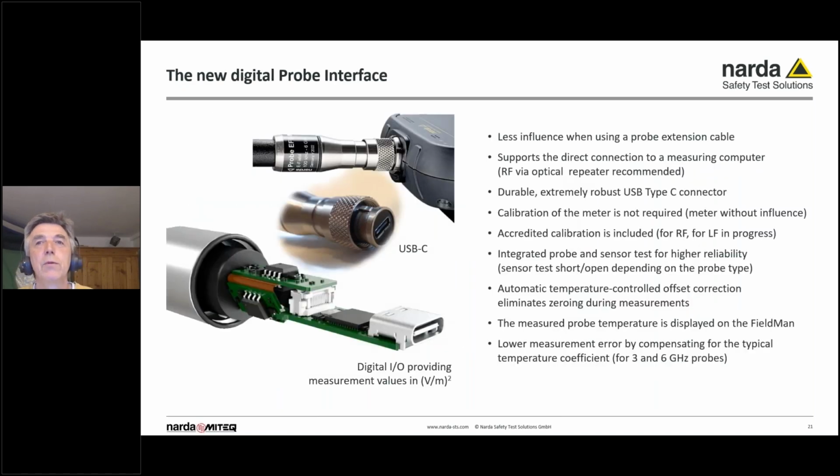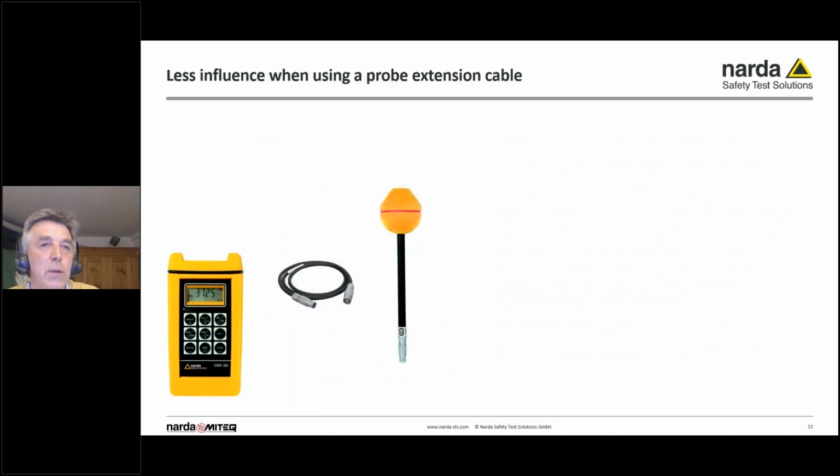What we are using is the traditional USB-C connector. I think I don't have to make them much advertising because mobile phone manufacturers do it already for us. But I personally love the USB-C because it's very, very rugged and easy to handle, absolutely easy to handle. So even it has less influence when you use, for example, an extension cable.